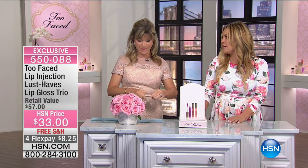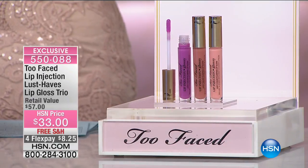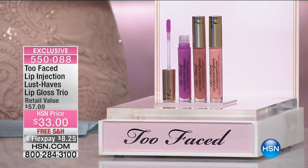Are you so excited about these? So excited. So excited about these. Me too. If you go into the biggest beauty stores, you're going to see lip injection.